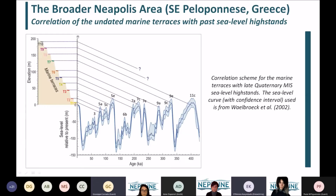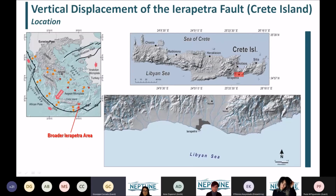And here is the final correlation scheme of the marine terraces with the Quaternary MIS sea level high stands. And I have to say that we took into consideration for this case study the sea level curve of Waelbroeck et al. 2002. Let's move now to the second case.